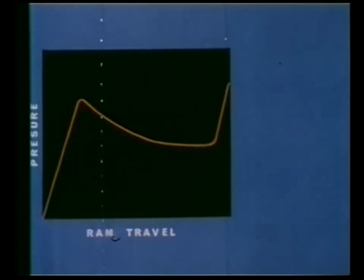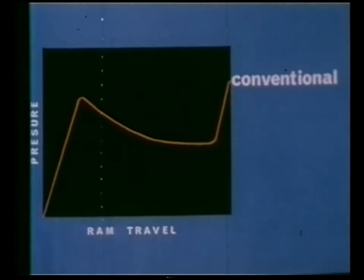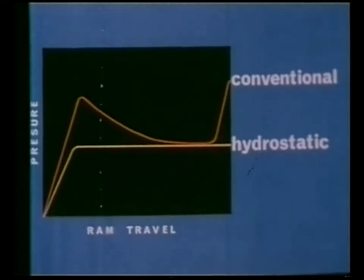The effect of the reduction in friction on the extrusion pressure required is shown on the idealized graph, which also illustrates the relationship between length of billet and frictional force in conventional extrusion, in which the longer the billet, the higher the initial peak pressure required.